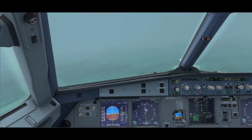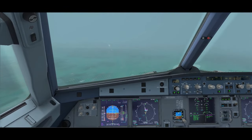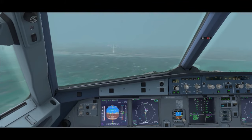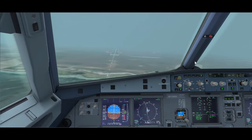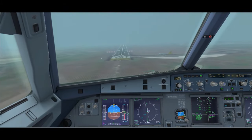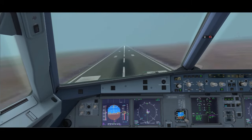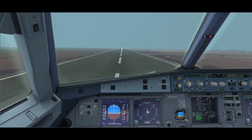500. Okay, I think I can see the runway. 400. There are the approach lights. There's the ILS lights. 300. 200. 100. 70. 60. 50. 40. 30. 20. Retard. Retard.